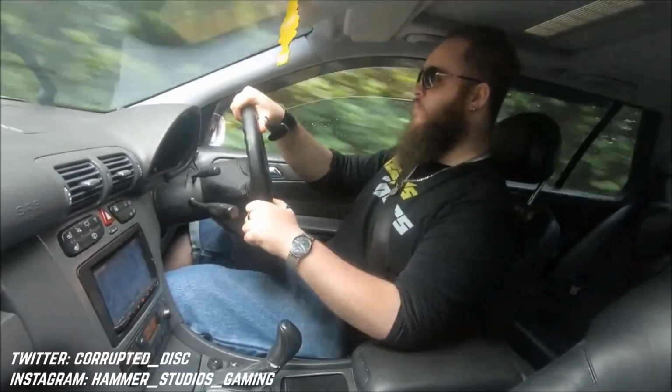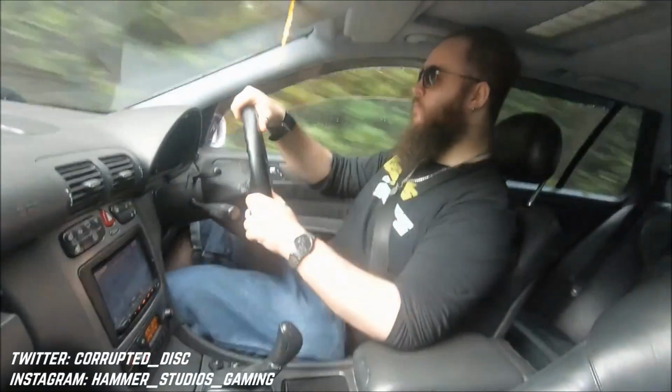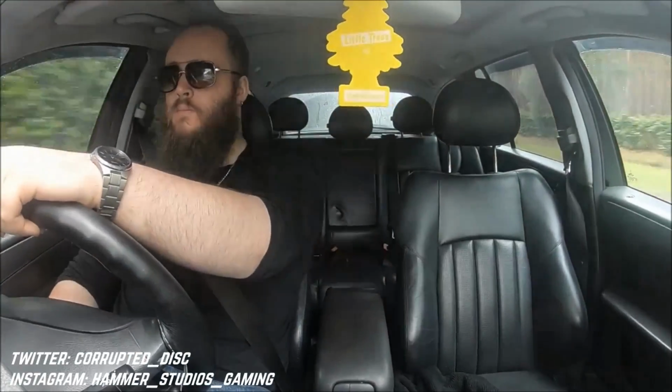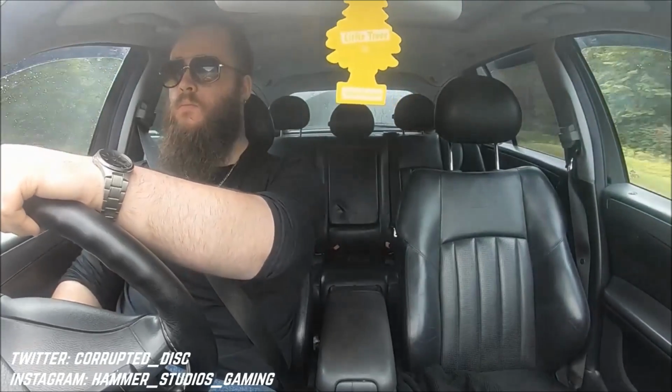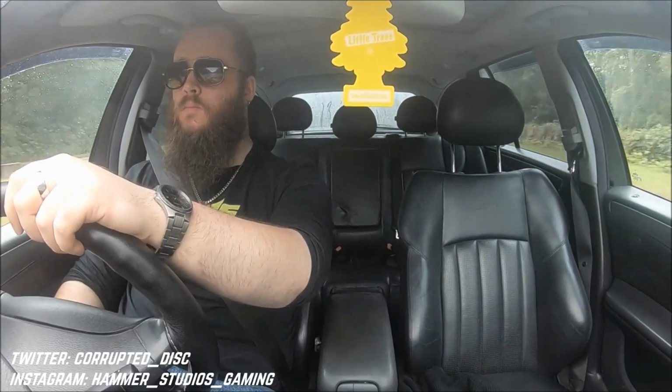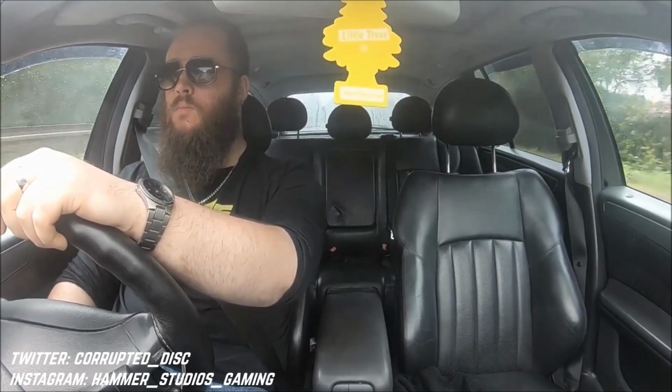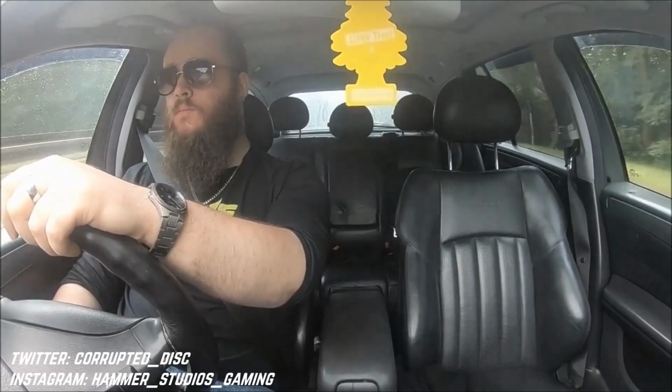This one, for instance, has had a few things done to it, mostly cosmetic, but it's still fairly understated, it's still a sleeper. One of the easiest ways to tell the difference between the C32 and the C55 visually, I mean, of course the audio makes it obvious, but visually alone, if you look at the back end, the V6 has a twin exhaust, the V8 has 4. It's a very easy way of seeing the difference between the two.